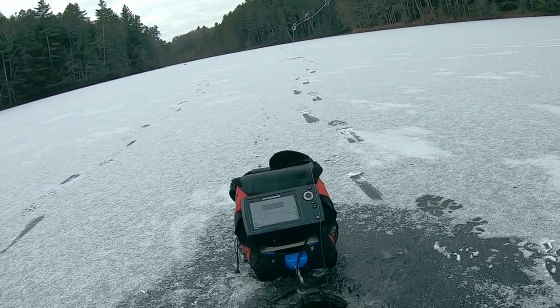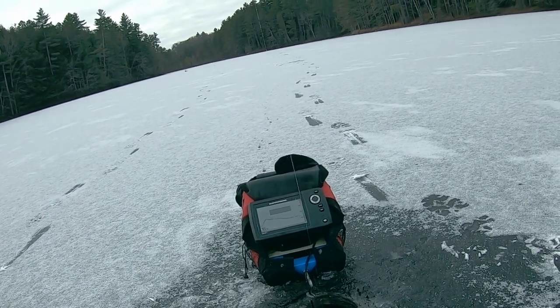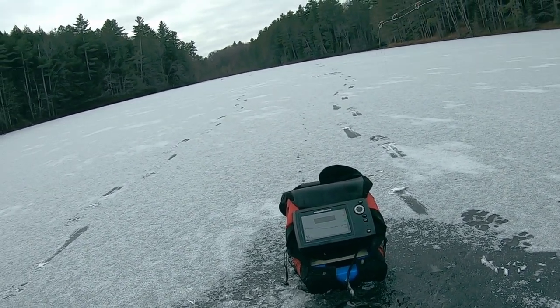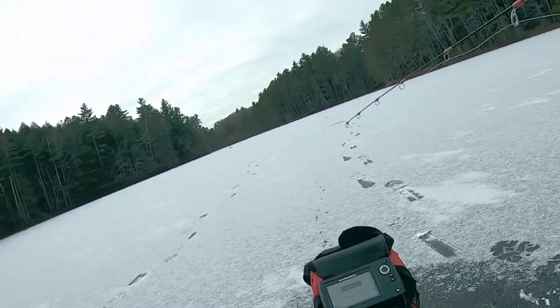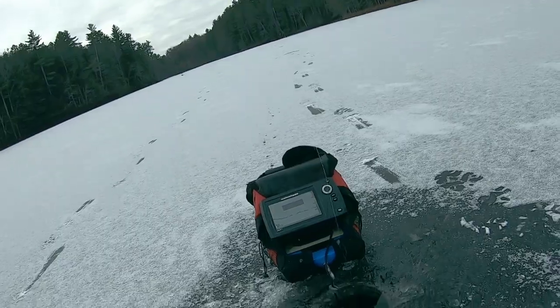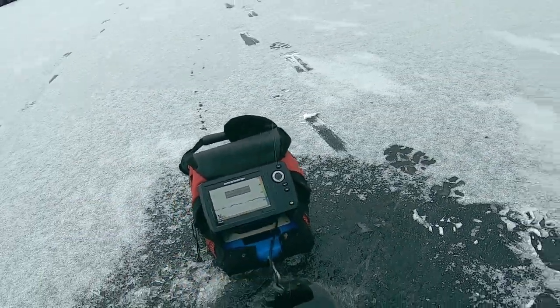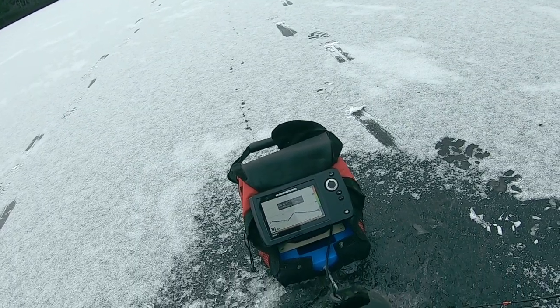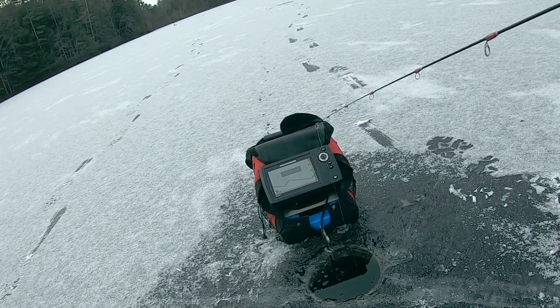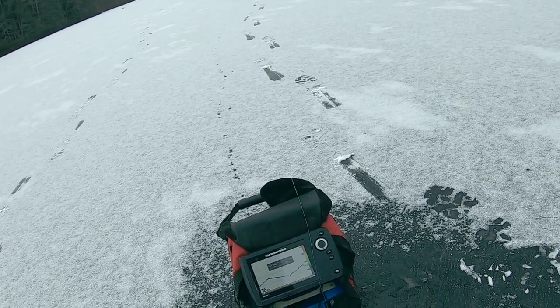Maybe we want to get closer to shore if it's this deep. Looks like it's a steep shoreline just based on the shoreline above water. So maybe off the end of some of these trees'll be the ticket. But it might take a little bit to figure them out here. We got the rest of the afternoon. Just drill a bunch of holes and see what we come up with.